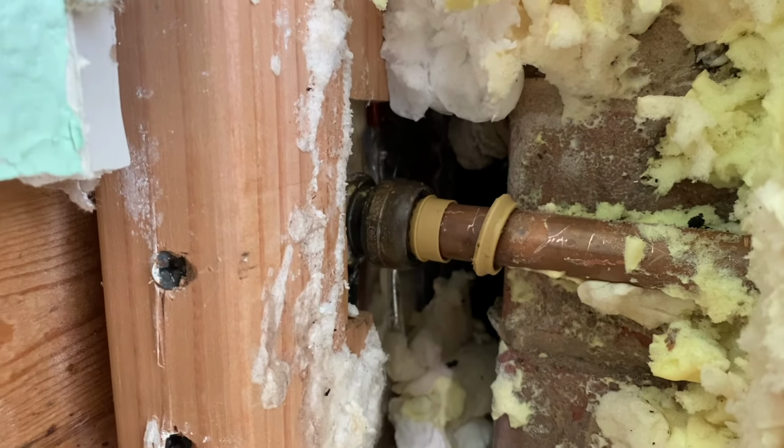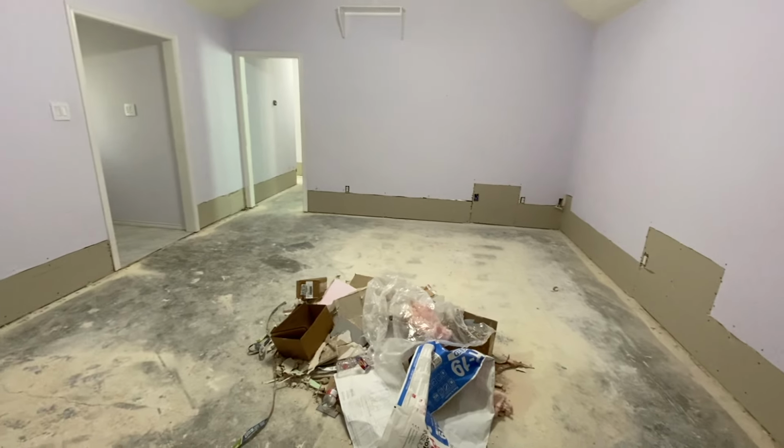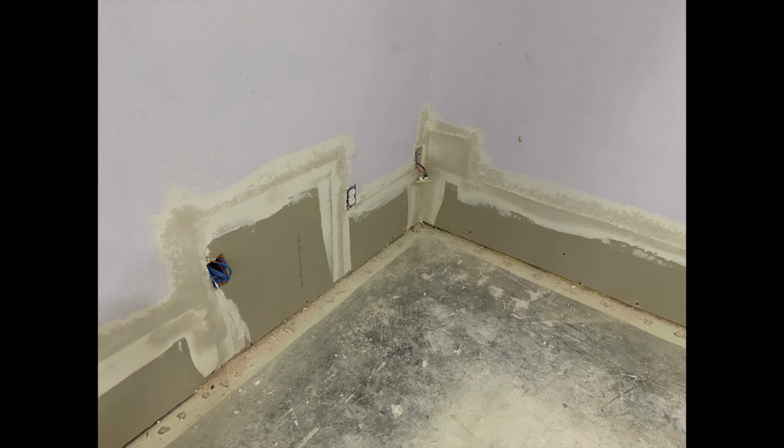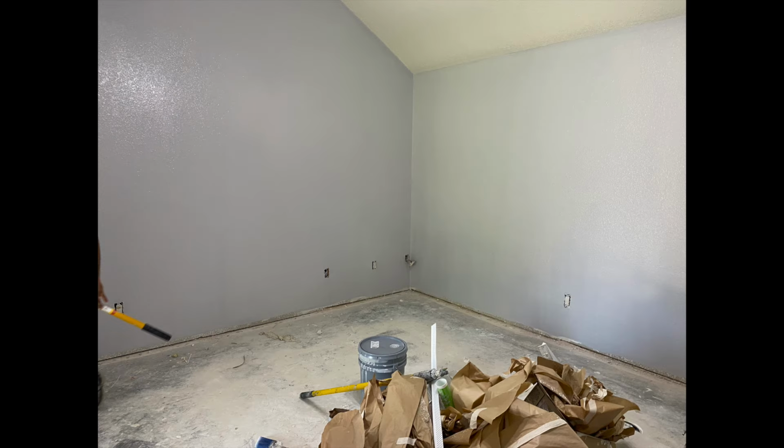I also took this opportunity to replace any old work boxes I was using for Ethernet jacks with new work boxes that attached directly to the studs. Eventually, the new drywall was added to the bottom of the walls, and the usual tape and bedding, followed by matching texture. Then paint, and eventually new flooring.